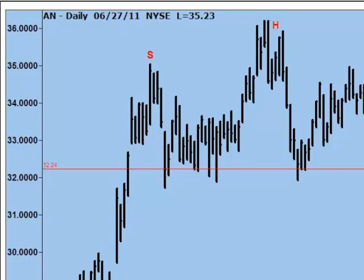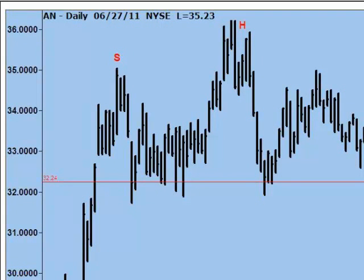AutoNation, or AN, is an example of a previously great-looking pattern that doesn't look so good now. This is the way the chart looked on June 13th. Luckily, at that time, I thought it had fallen too far to play to the downside. I thought I might get involved if it rallied and rolled over again. As you can see, AN did rally, but now that picture-perfect looking head and shoulders top doesn't look so good. We're going to leave it alone for now. It could still work. A close over 36.22 would void the pattern. The bottom line is, no matter how good the patterns look, they don't always work.